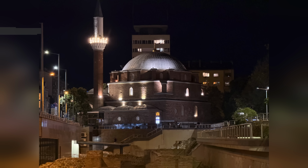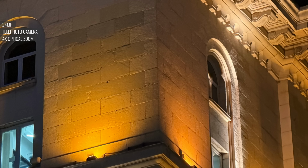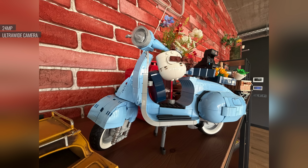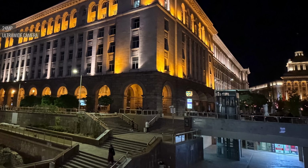In low light, the 4x zoom does a decent job. The dynamic range is nice and wide, and colors look good. But there is some visible softness and noise too. Now, the ultra-wide cam. Its shots have good sharpness, great dynamic range, and accurate white balance. The colors are a bit more muted than the main camera's. At night, the ultra-wide is solid, more or less on par with other competing phones.